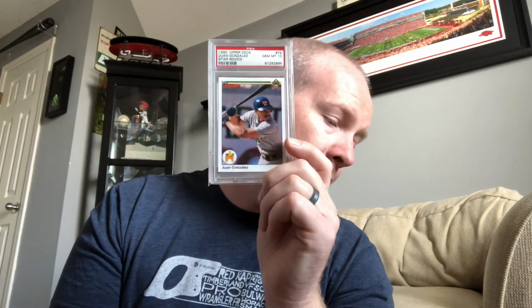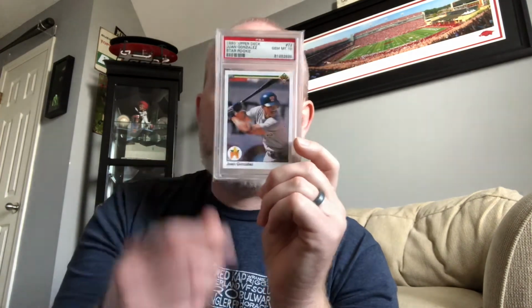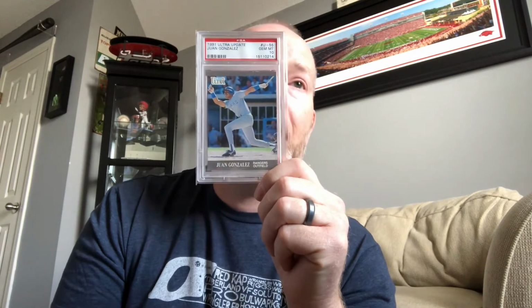They really did. This is not my favorite rookie card, but this was one of my very favorites when I was a kid. And then this one, some consider this a rookie. I've heard people sling it around as a rookie. It's not, but honestly, I kind of view it as a rookie.